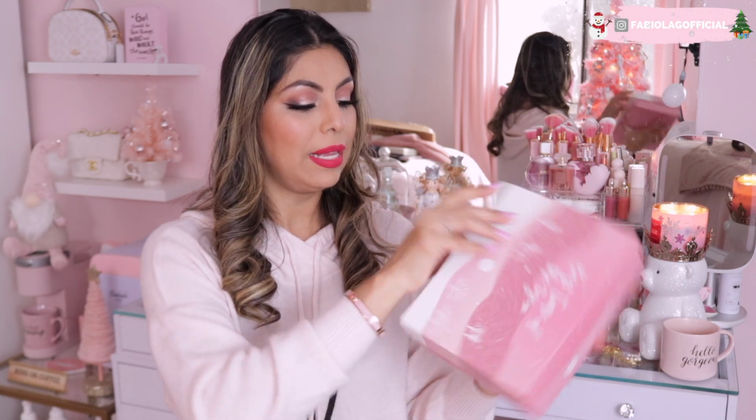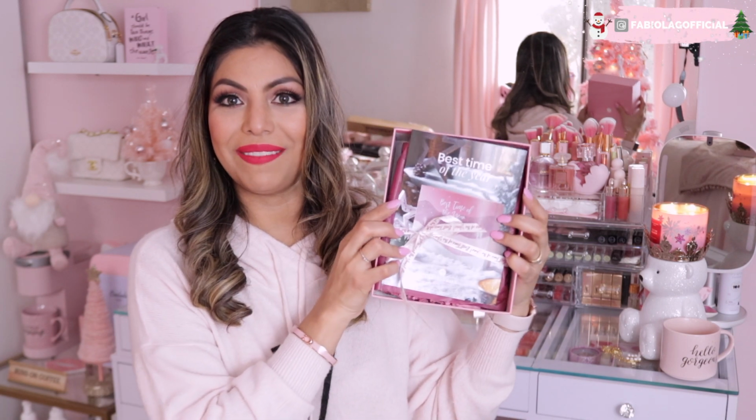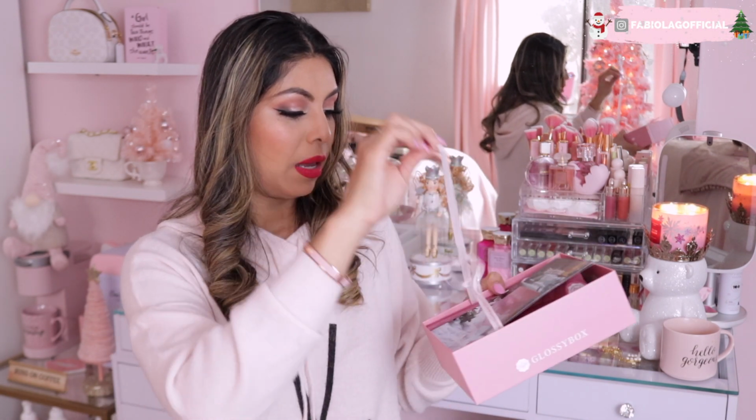All right, so inside, this is the inside of the box, and you guys, for me, packaging is everything, so definitely love that about Glossybox. So the first thing I see here is this.